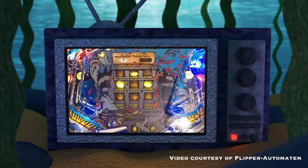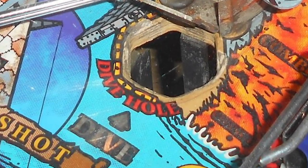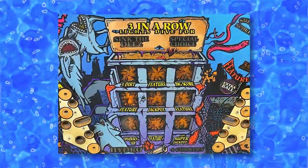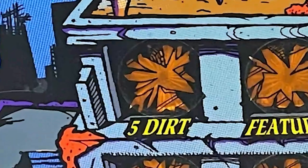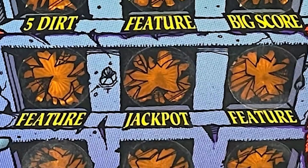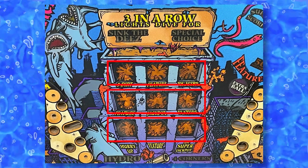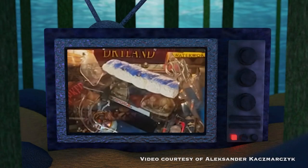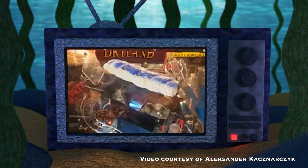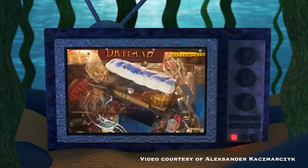Any currently blinking grid insert can be collected by hitting the dive hole when that also becomes lit. This will give the individual awards labeled next to each of the inserts, such as collecting dirt or a jackpot, but connecting any three solid inserts in a line, either horizontally, vertically, or diagonally, will allow you to enter the Sink the Deez mode, which will rotate the Atoll feature, transforming it into the Deez.